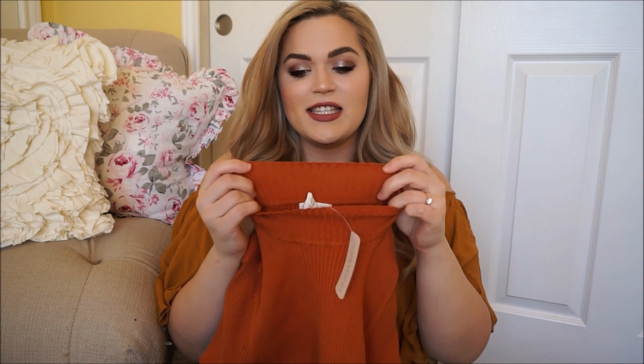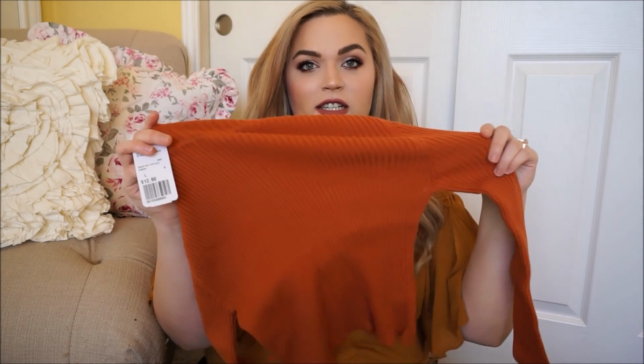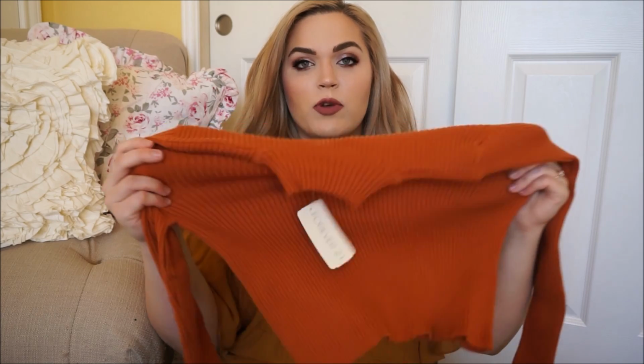I got this little cropped ribbed turtleneck top. Again, it felt very 90s to me. As you can see, it's not a full turtleneck, is it? I don't know when it stops being a mock turtleneck and when it starts being a full turtleneck. It's something. It covers some of your neck. And then it's just ribbed and long sleeved like so. I know it looks so tiny, but clearly because it is ribbed, it's going to stretch a lot. This top is surprisingly thick.